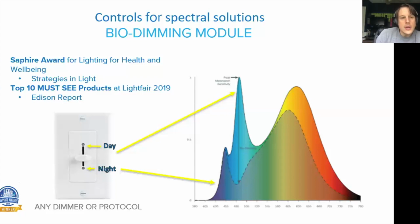Yeah. So we're showing this with a very simple slide dimmer on the wall, but if you're employing any kind of time code based dimming system, whether we're talking about a Douglas system or a Leviton system or a PoE down the road or whatever else you might be working with, this can happen automatically based on your programming of the control system.